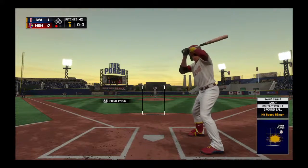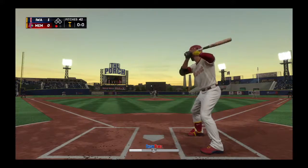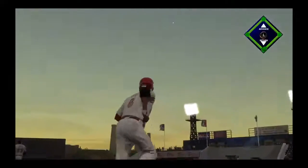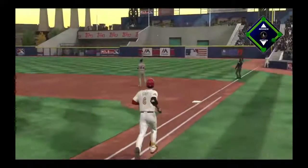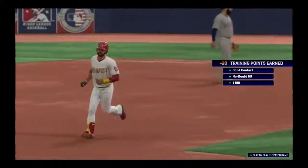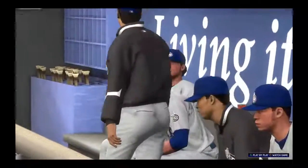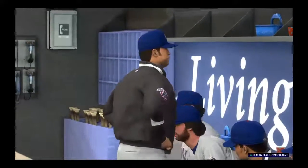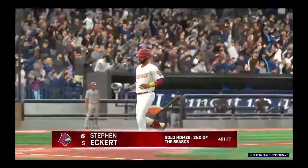Digging in, the switch hitter, Stephen Eckert. He's 0 for 1 thus far. Stephen Eckert. Oh, and this just jumps off the bat here as this is to deep straightaway right field, and you can pretty much forget about this one. That is a long home run. A solo shot here to straightaway right field. Second home run early in the year, and this ball game is tied at 1.